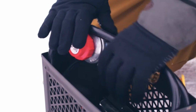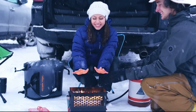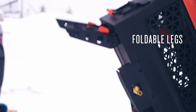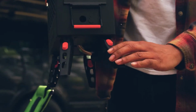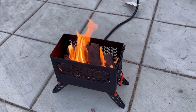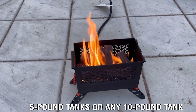The FireCan has a grated front and back that allows its users to see the flames of the fire and also allows the box to emit heat easily. Its 4 foldable legs help to lift it off the ground. The FireCan is plug-and-play ready along with the included hose, which can be attached to one of the Ignik's 5-pound tanks or any 10-pound tank.